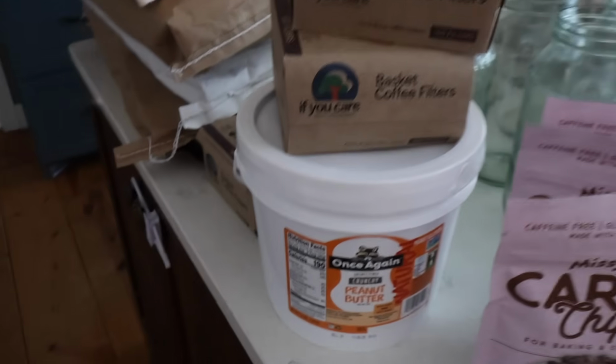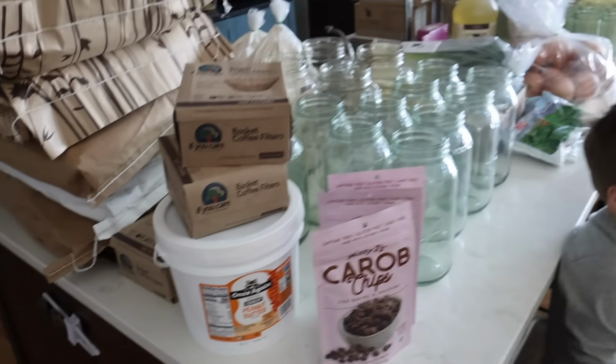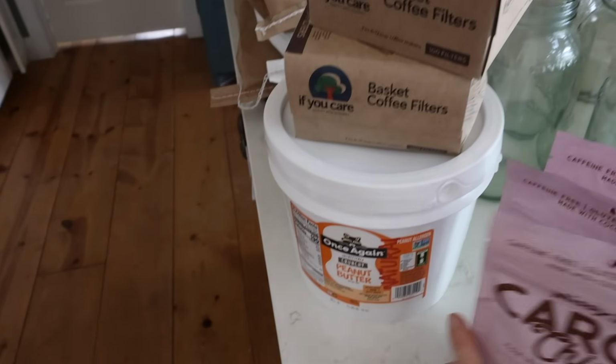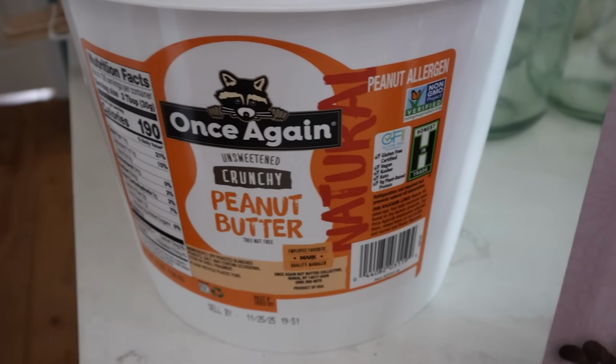This is a massive tub of peanut butter. I know people get passionate about peanut butter. Some people say it's not good for you, you shouldn't eat it, but my husband and kids love it, so I do keep it in the house. I just try to get the good stuff.